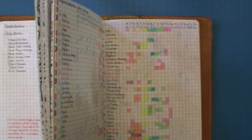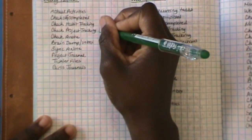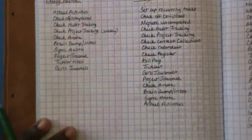That's not necessarily something that I am going to be doing every day. So right now I'm just going to update this and write, maybe this is a weekly thing. And then check Ano. I do that. Brain dump.